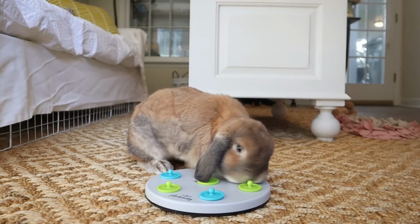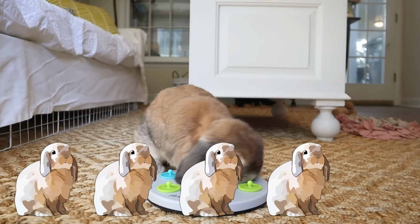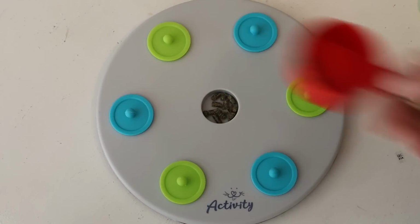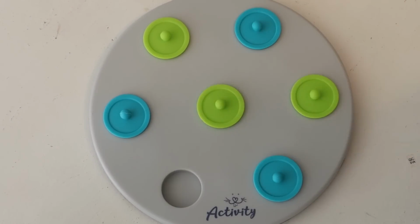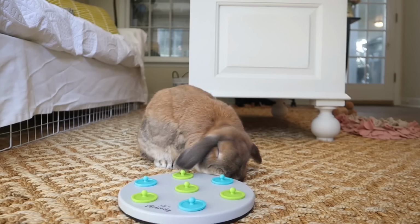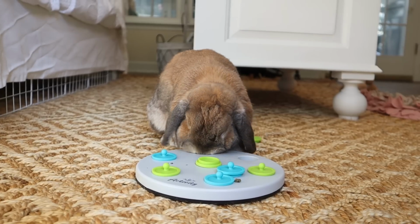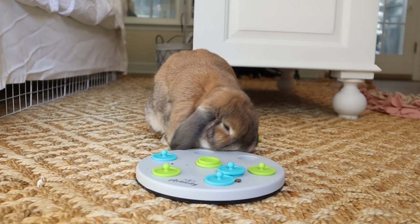Easy setup. I'm gonna give it a 4 out of 5 just because it is a little meticulous putting the little pegs in and out, but it's pretty easy. It's not super complicated, so 4 out of 5. I personally don't think that this toy is very cute. It's cute to watch Cinnabun with it, but as far as the design goes, it's pretty basic, so I'm gonna give it a 3 out of 5.